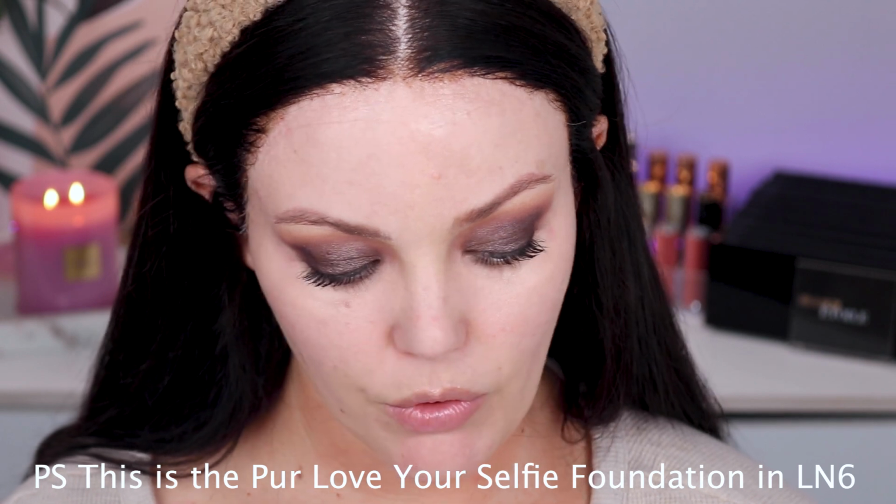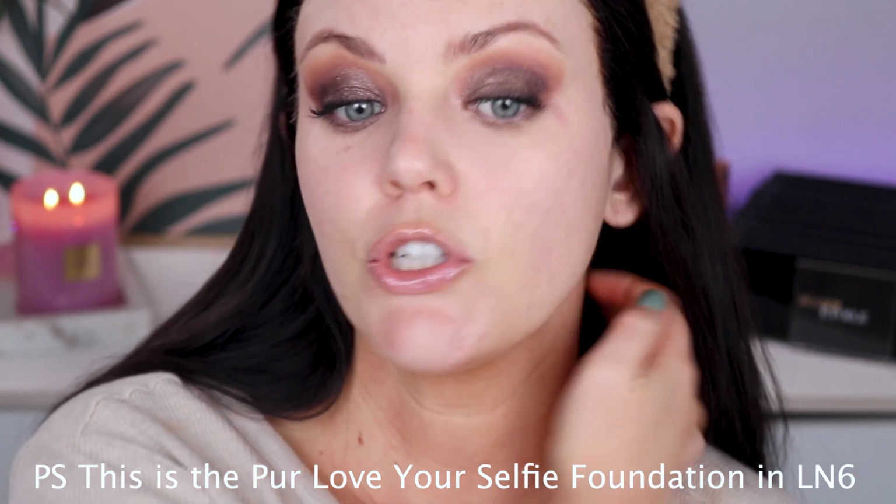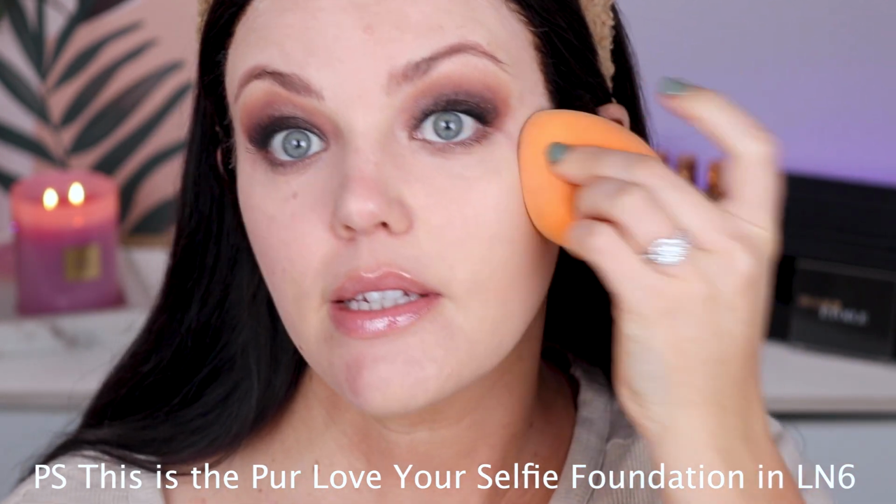I'm just gonna pump some onto my sponge and I'm just gonna pounce this out. This is such a good foundation. I really didn't think I was gonna like it as much as I do. It's just so smoothing and perfecting on the skin, or at least my skin. I really, really like it. And you really just need a really thin layer. I really have put just such a thin layer on here and it's already smoothed and perfected everything. Look at the difference. Yes, please, ma'am.